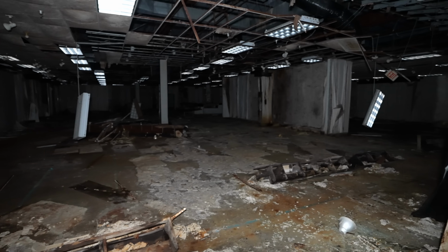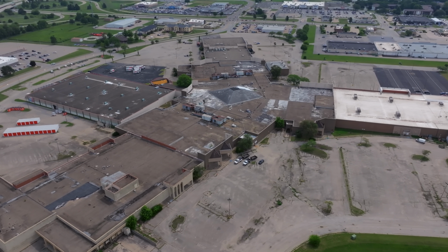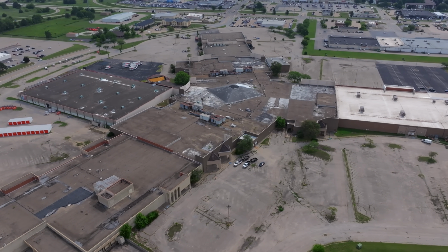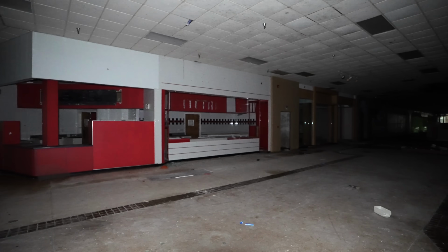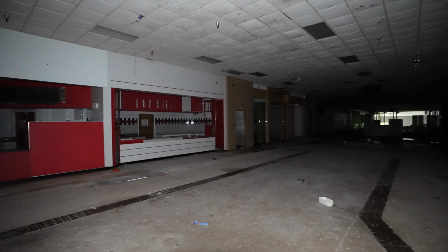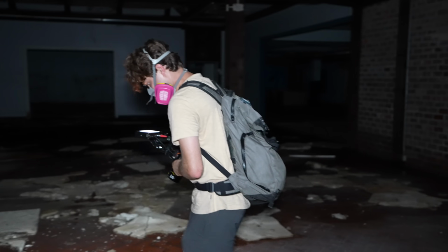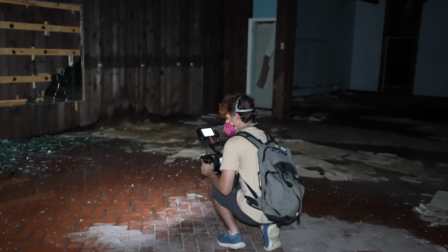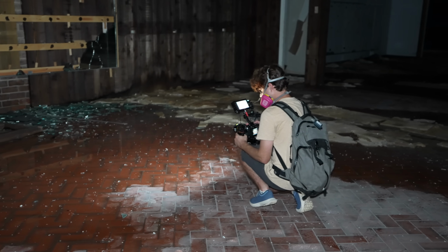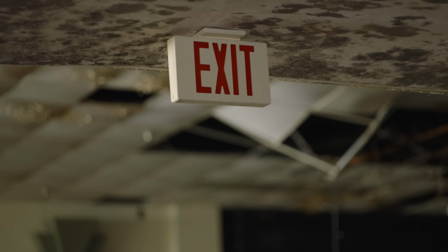Getting into this mall was a bit tedious. When we arrived, we noticed that crews were working outside, cleaning up the former front entrance doors and the surrounding parking lots. So we had to stay relatively quiet inside. You've also probably noticed that my voice is pretty muffled, and that's because we had to wear respirators, as the inside of this building is nothing less than a humid, stale, toxic mess. But we'll get more into why that is a little later.